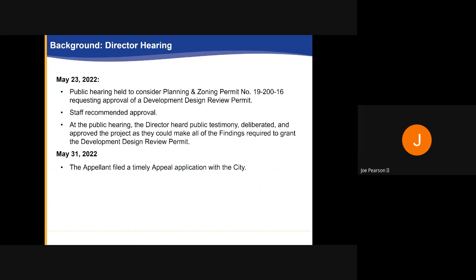Subsequent to the approval of the project by the director, pursuant to the Oxnard City Code, the action of the director is final unless an appeal application is filed within 10 days after the action date. On May 31st, 2022, the appellant filed a timely appeal application with the city.